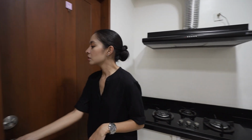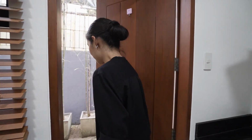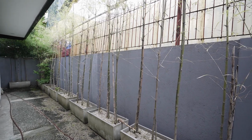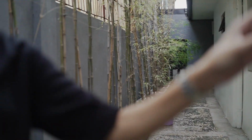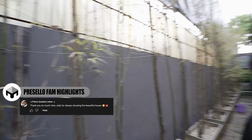From the daily kitchen, you have a door that is locked. When you open it, you will be led to the side of the house. So over there, you have the gate that will lead you back to the 3-vehicle carport. And on the other side, a path that will lead to the back of the property. So let's go back in here.